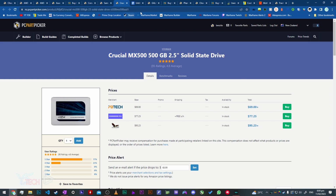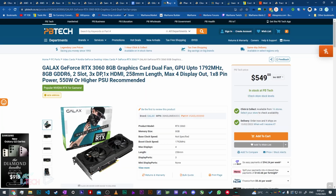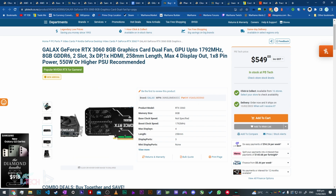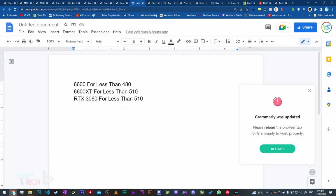Next, we have the graphics card. I've picked the RTX 3060. It's currently $550 from PB and then $588.75 from Ascent. Now, it's an okay graphics card. It looks like this. It's got dual fans on it, so a bit of a cheaper design, I guess, in my opinion, from what it looks like. It's from Galax, so it's okay. It's not too bad. I think the price is a little bit expensive, especially for a 3060. But in my opinion, you guys can go for these graphics cards instead if you find deals on them.